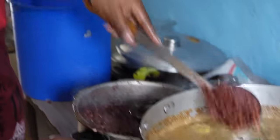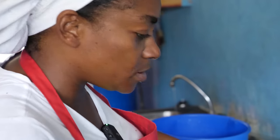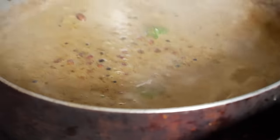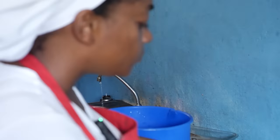Right. Because there wasn't any peas. The peas did not cook in this pot. So I'd been cooking the peas. So in the meantime, I boil the coconut milk. So you pressure the peas? Yeah. Get it tender. So in the meantime, I boil the coconut milk. So as one is done, the other one goes on. Yeah, ready.